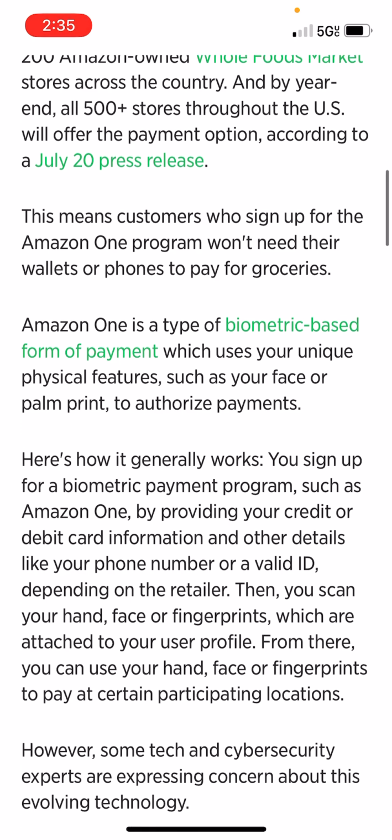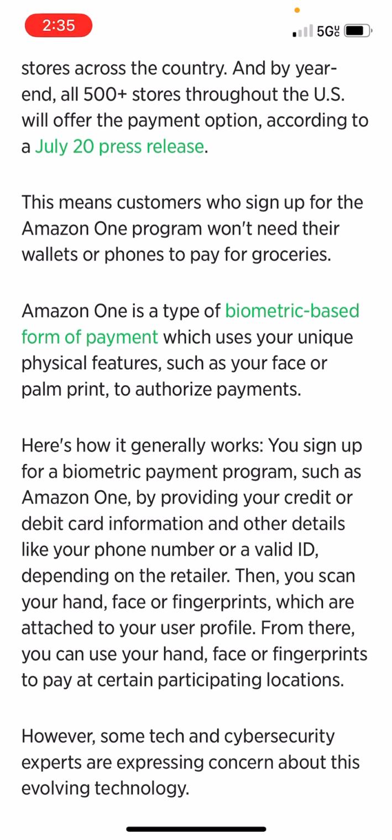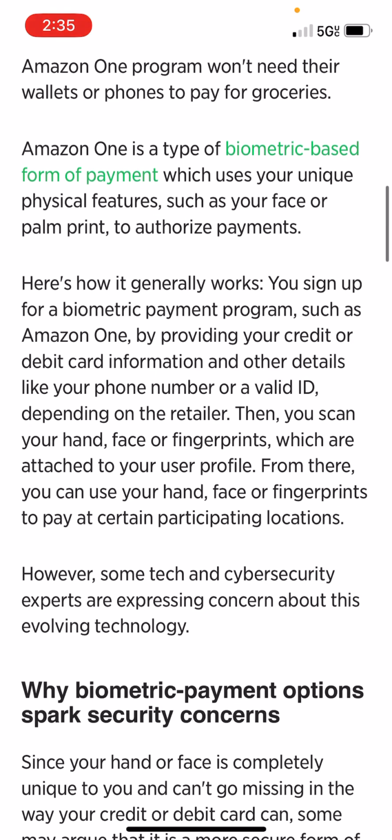Amazon One is a type of biometric-based form of payment which uses your unique physical features such as your face or palm print to authorize payments. Here's how it generally works.